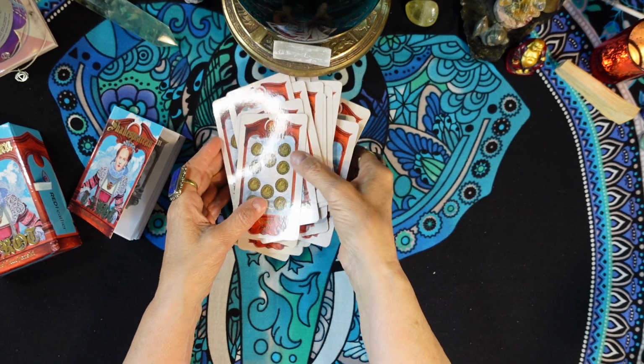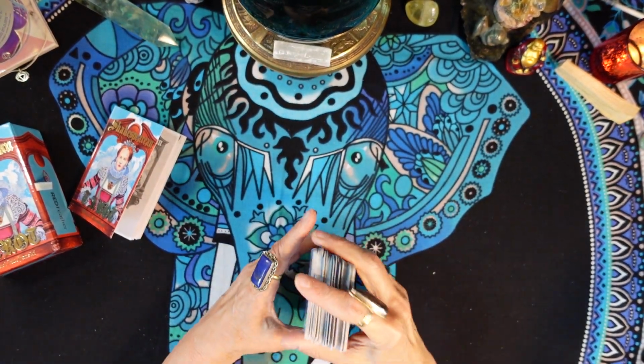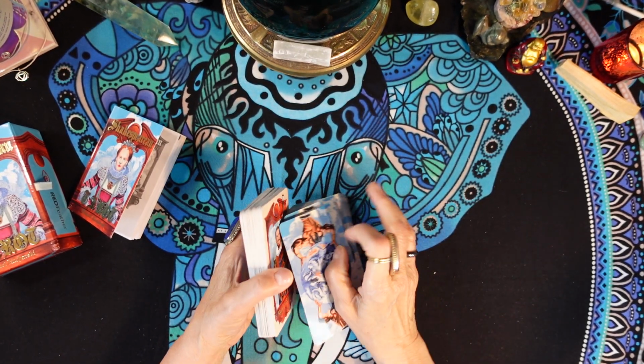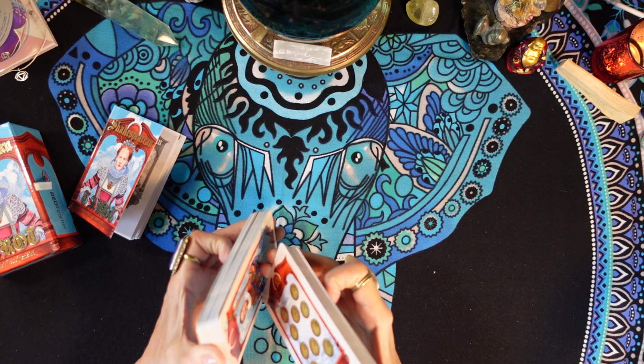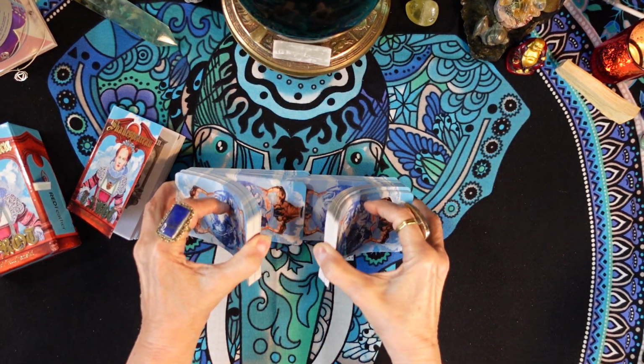Now, whenever I get a deck like this, and I wasn't expecting it, I'm really disappointed. I feel like I want illustrated Minor Arcana cards, and that's just my preference. Some people don't care. I mean, I can still read with these, but I just really like the illustrations. All right, so let's see how they shuffle.